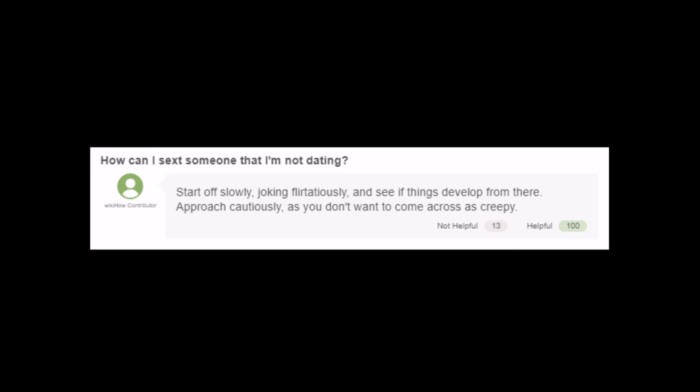How can I sex someone that I'm not dating? So, anonymously, you just start really strong because you're either never going to talk to that person again, or bang them in a dumpster.